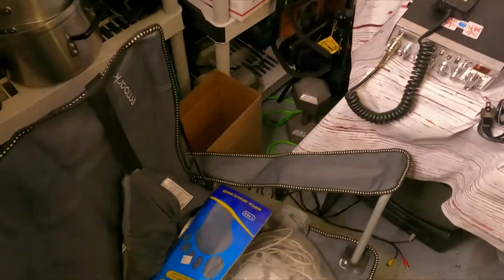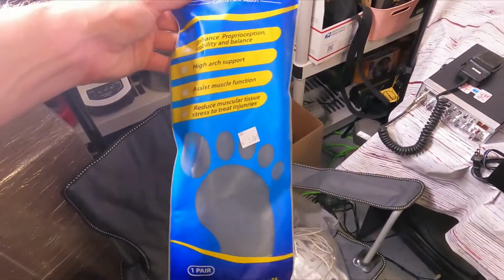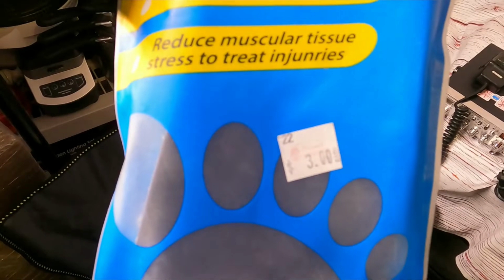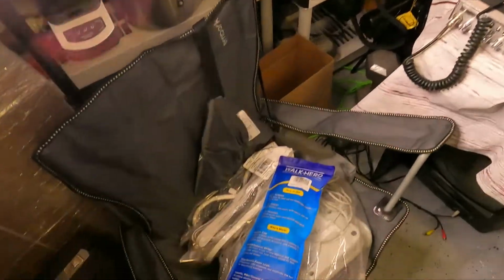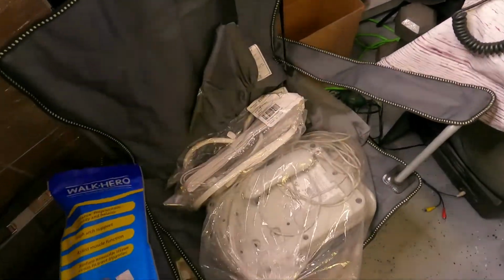Okay, let's get started. This one right here is Walk Hero, and these are just orthopedic insoles. Paid $3 for them, but these will typically sell for about 20 bucks online. They're brand new in the package, never been used. So hey, turn $3 into $20, gotta like that.